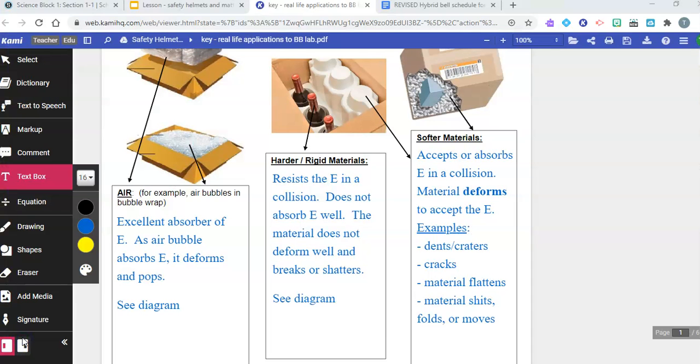Okay, so now I would like for you to switch over to the tab that has your homework in it, the real life applications to the BB lab, or the bouncing balls lab. We completed the first 2 boxes together in class on either Monday or Tuesday of this week, and right now we want to talk about the 3rd box.